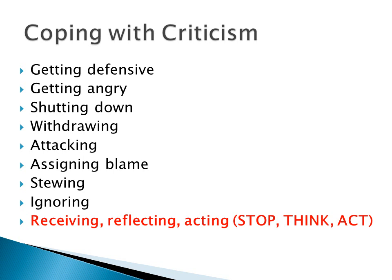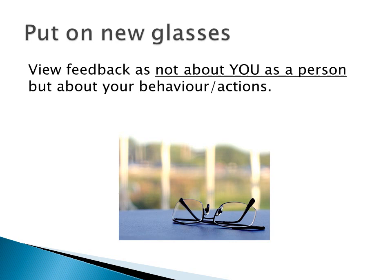The other ones there are going to get you into a variety of ways of trouble, or they're going to prevent you from growing personally. And that's what we don't want, either of those situations. So receive, then reflect, then act. That requires you to actually stop and think before you act.